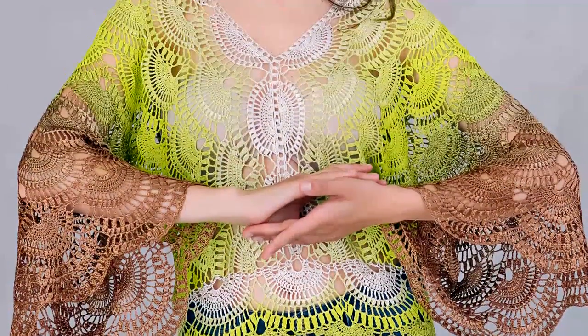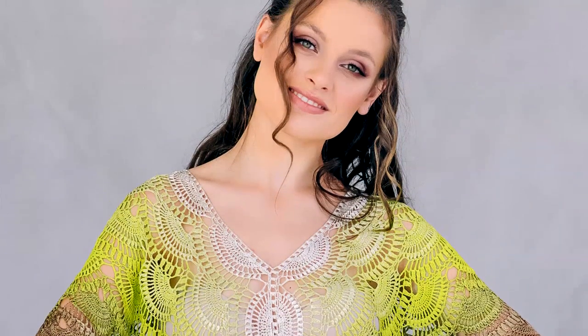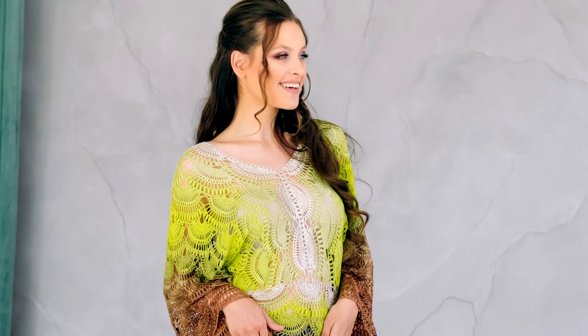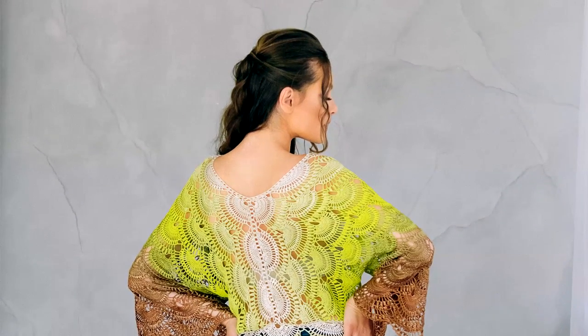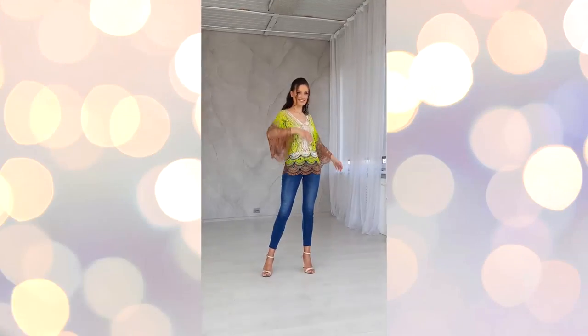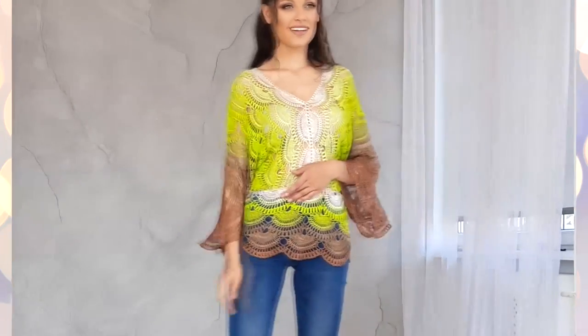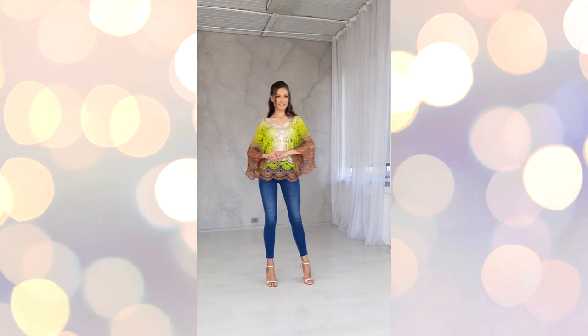This oversized blouse Sonia has been waiting a long time for its presentation and start time. I created many variations of this blouse because making smooth transitions of different colors is incredibly interesting fun. Blouse Sonia was made of thin, high quality and unique yarn, namely 100% Italian viscose. This crochet course is presented in the format of a digital magazine and 6 detailed video tutorials.